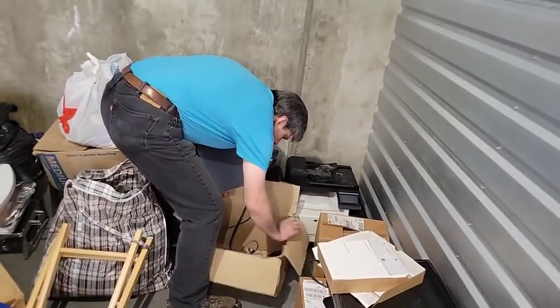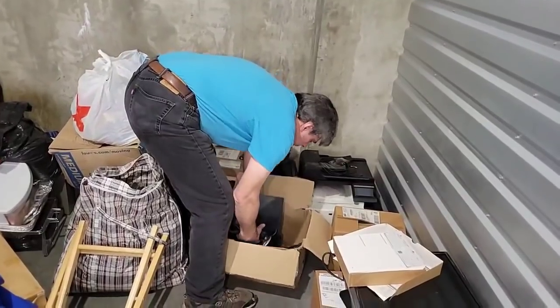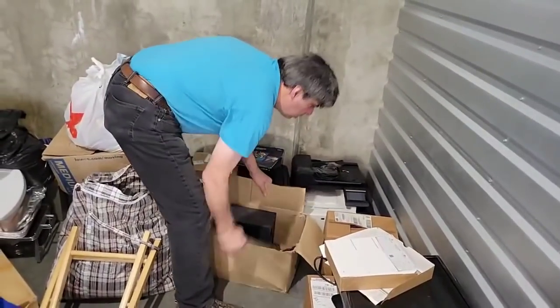Boom, boom, boom, boom, boom. Yeah, there's like a center speaker here and a couple of... Oh, that'd be nice. I didn't know Dell made speakers.